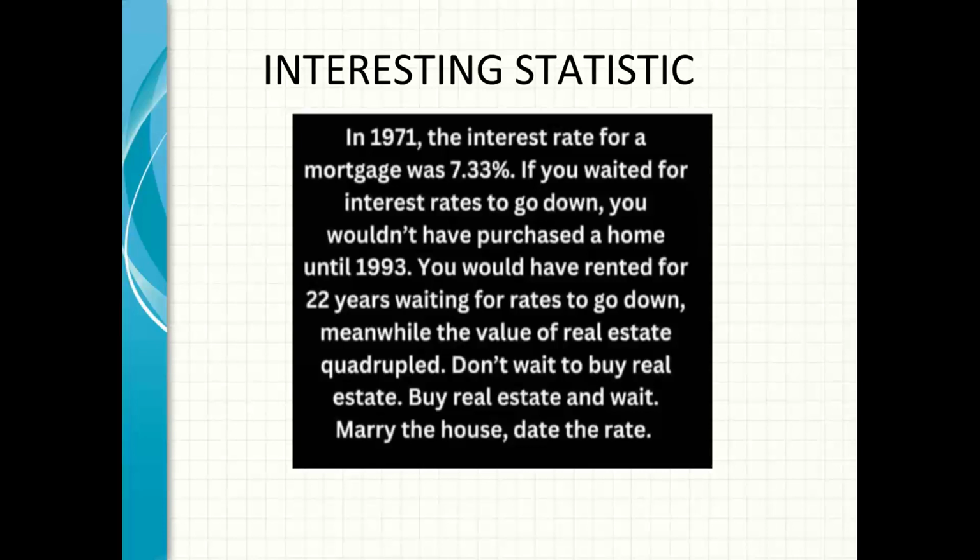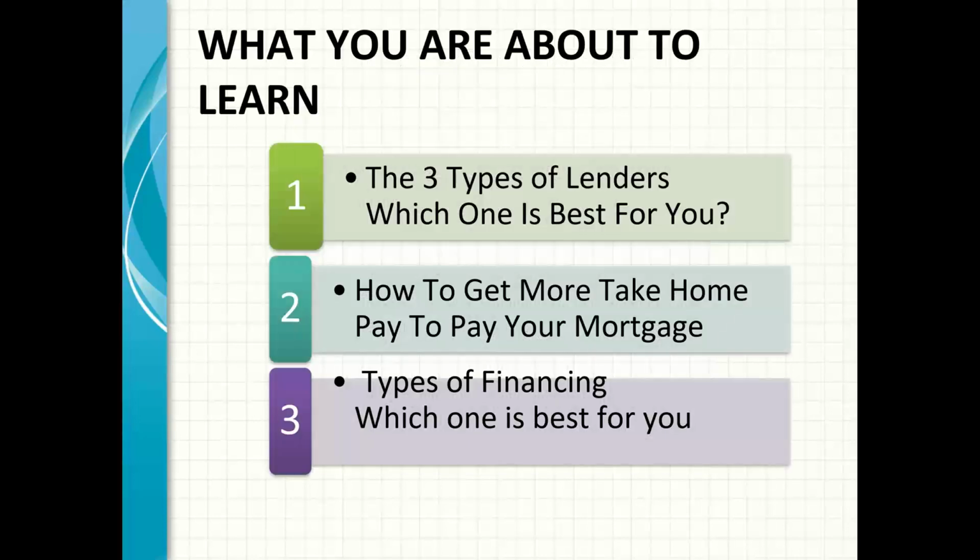Folks, don't wait to buy real estate. You buy real estate and then you wait. It's sort of backwards. This sounds a little corny, maybe even a little cheesy, but it's true. Marry the house and then date the interest rate. We can always refinance you. But home prices will, over time, go up. And in South Florida, Stephanie, we've seen it, right? Homes in the last 2 years have gone up significantly.